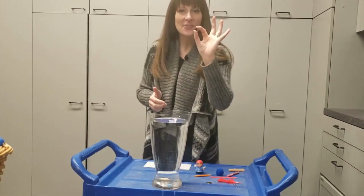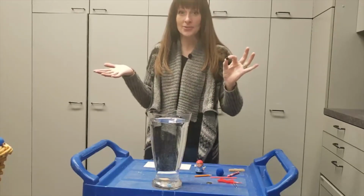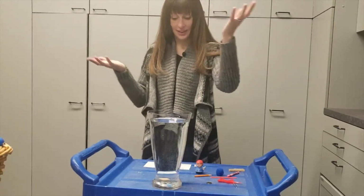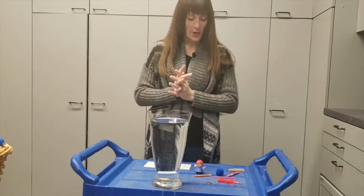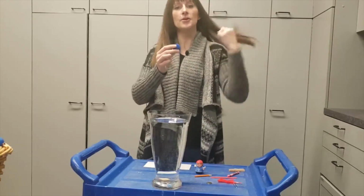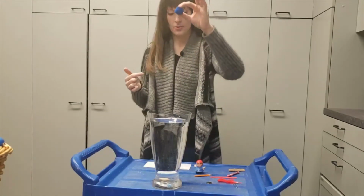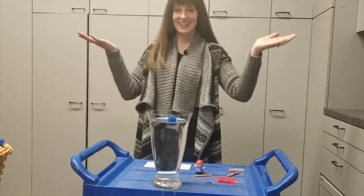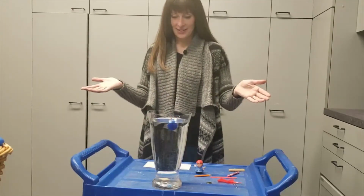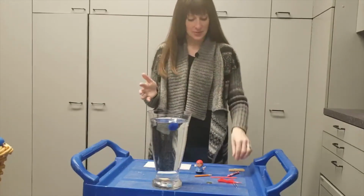Okay, trick one. Here's a tiny rock. What do you think it's going to do? Is it going to sink or is it going to float? All right, let's find out. It sunk too. Okay, how about this pom-pom ball? What do you think? I think so too. Here we go. It's floating. Oh, wait, it's still floating. It's absorbed the water, but it is still floating.